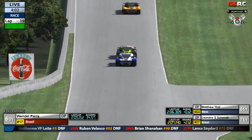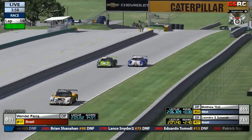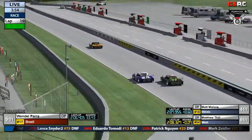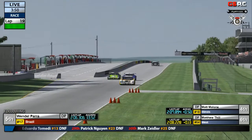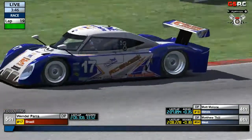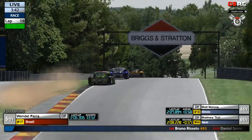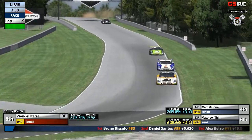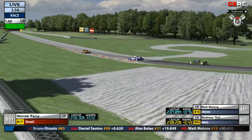Parra still has that damage, so that can hinder him. Well, he's got the draft and a good exit, so let's see if he can carry that speed on past Phil. Phil in the green and black machine, and now he is well clear. Phil can tuck back into line, and it looks like he's going to have to, although he stays wide, and Parra goes defensive slightly down into turn 1 and holds on to it. Doesn't even lose time to Matt Malone, who is next in line, sitting in 4th. Like my grandmother would say, we should all be so damaged. Man, it doesn't matter if Parra's damaged.